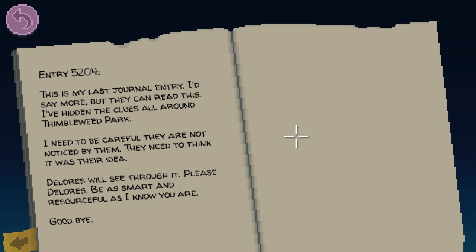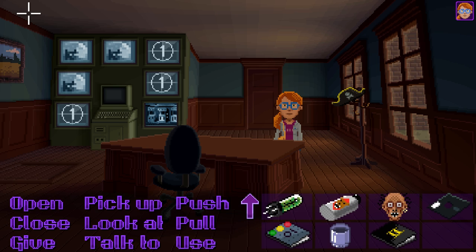I'd say more, but they can read this. I've hidden the clues all around Thimbleweed Park. I need to be careful they are not noticed by them. They need to think it was their idea. Dolores will see through it. Please, Dolores, be as smart and resourceful as I know you are. Goodbye.